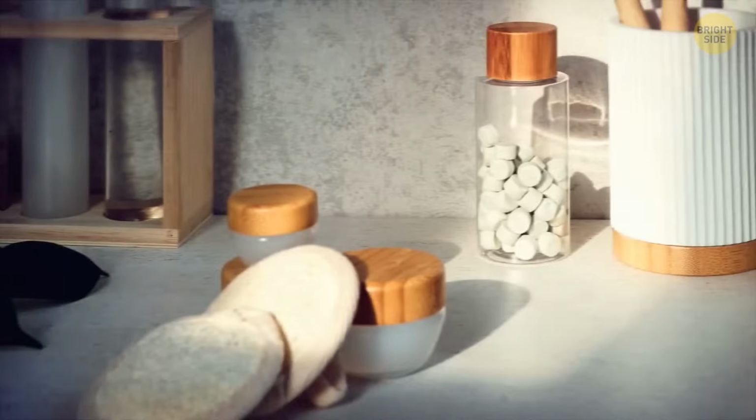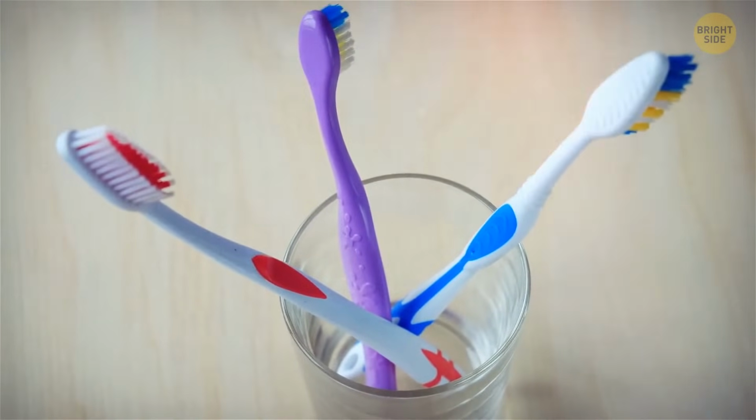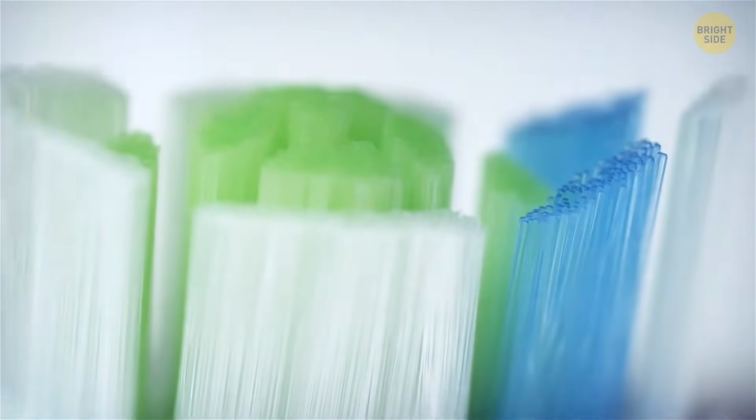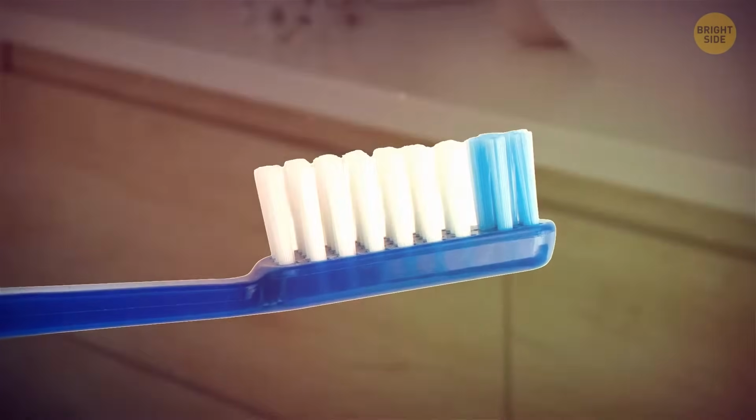On the subject of bathroom countertop items, toothbrushes come with a neat add-on hidden in the bristle patterns. Apart from making the toothbrush look cooler, they also come with a practical purpose. Most toothbrushes come with a pattern of blue bristles intertwined with white ones.